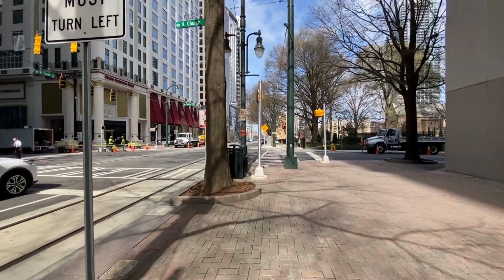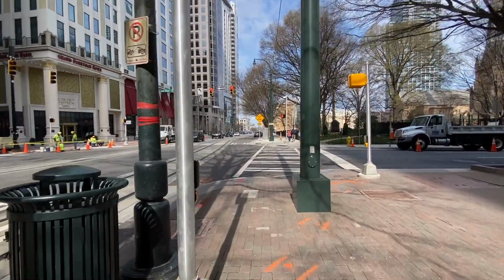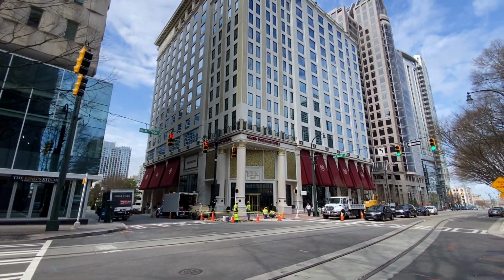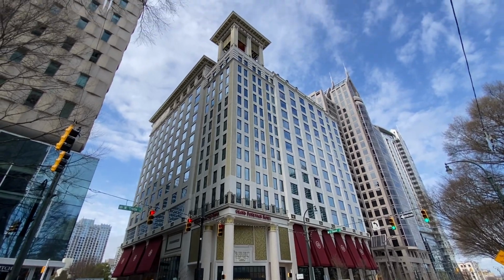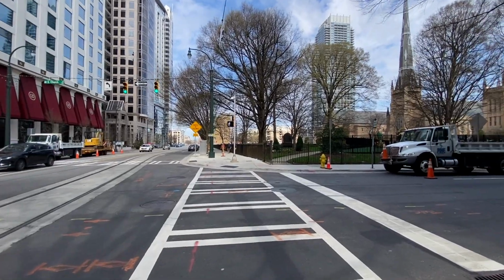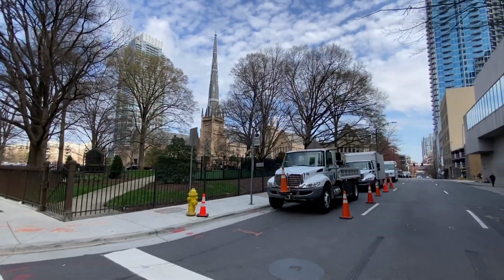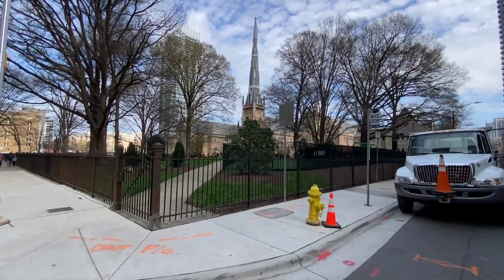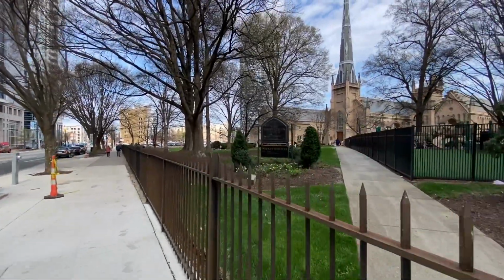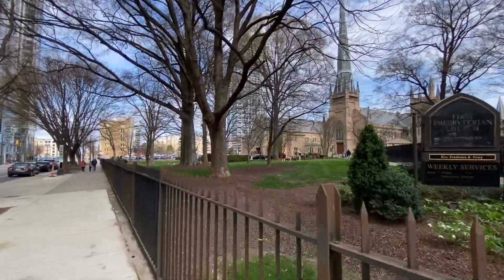Coming up on Church Street as you head west off of Trine, you'll hit Church Street. Got a Starbucks in there, the Grand Bohemian Hotel. Beautiful hotel here in Charlotte. As we cross Church Street, you'll see why it's called Church Street. Big, beautiful church over there. First Presbyterian. Got a playground for the kids. You can see them out there playing.